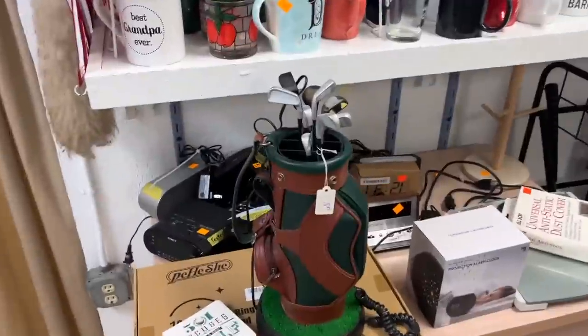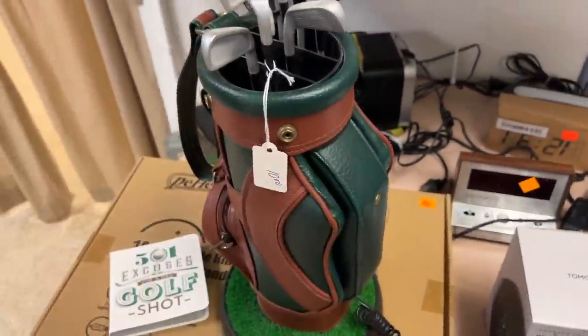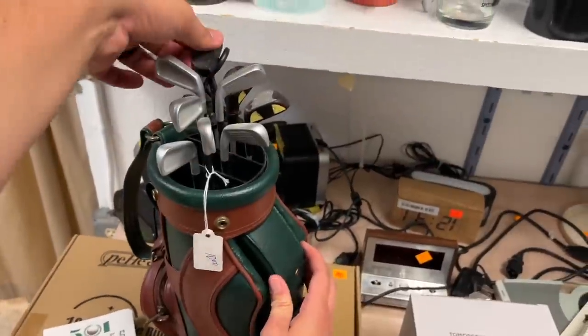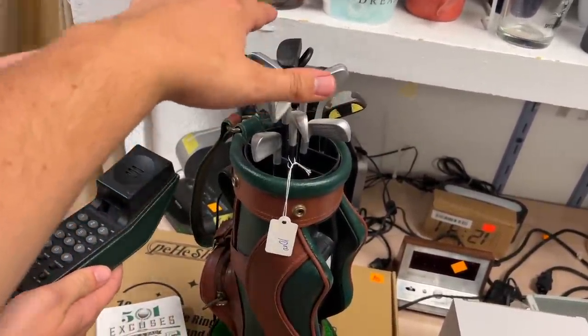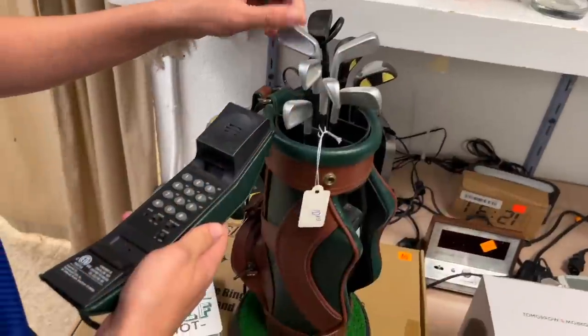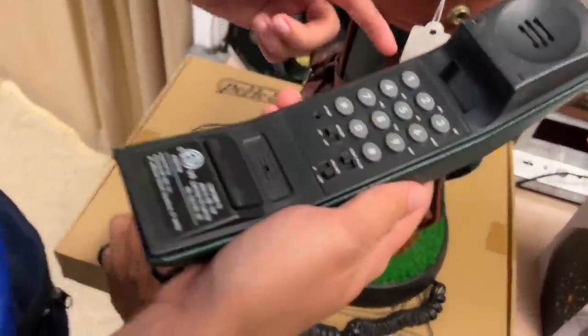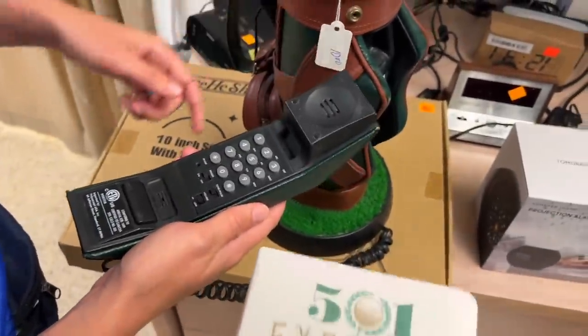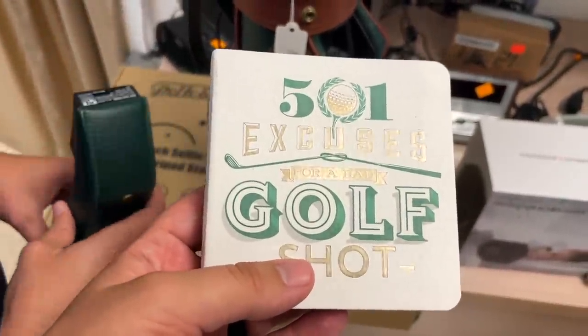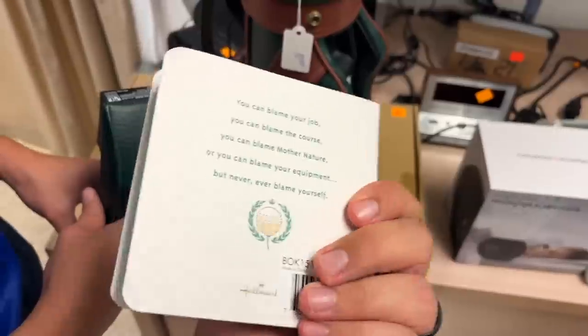We'll meet you at the next spot. All right, we got a full set of clubs right here for $10. This is pretty sweet. I wish one day that they make one where it's numbered by the irons. Yeah, you push the 7 iron and it does 7. Look, check this out, 501 excuses for a bad golf shot. It's like the best price we've ever seen. Oh yeah, they're usually like $50 or $60. I definitely need that.